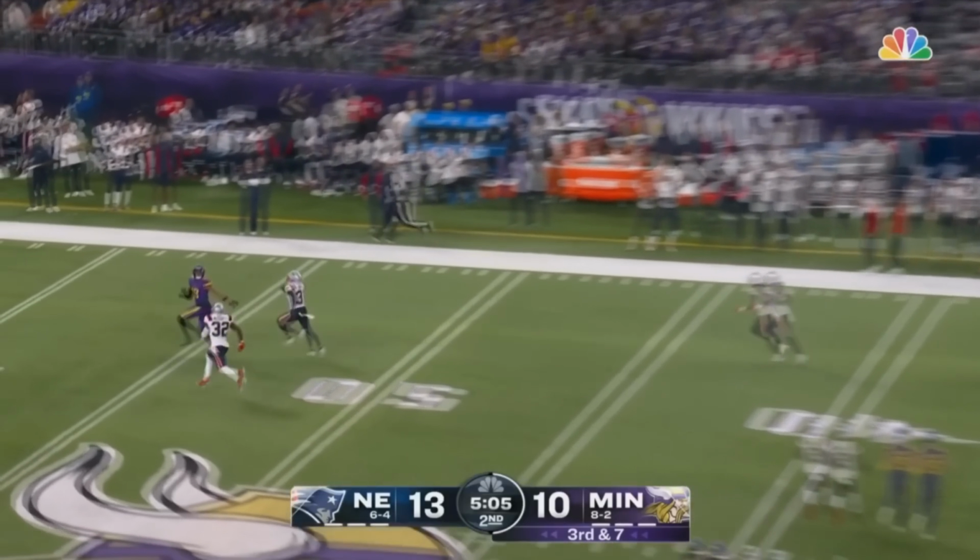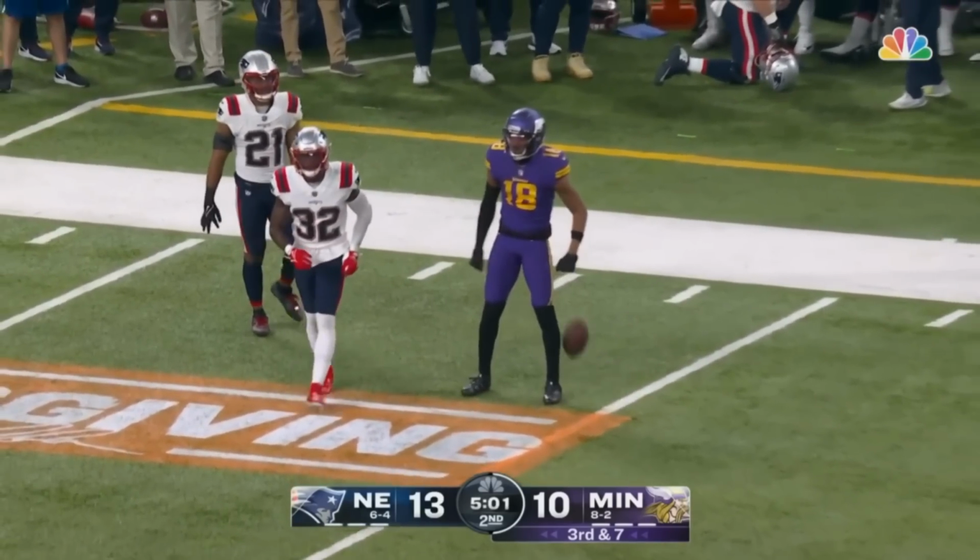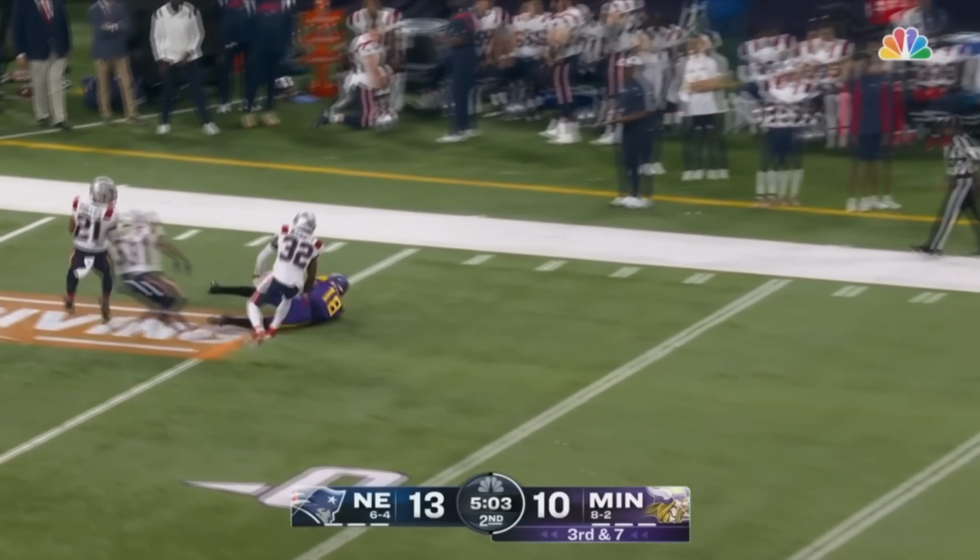So, again, really good stuff by the Vikings. The Vikings are legit. Yes, I know they had a bad week against Dallas. It happens. Sometimes you have bad weeks. At least that's what I think.